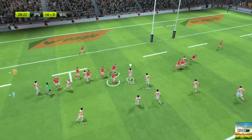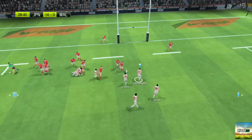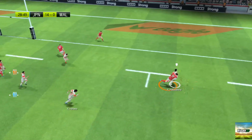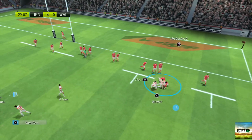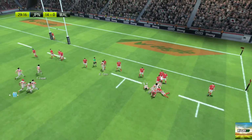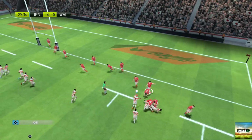The ball's being nicely moved around. He gets back onto his feet to challenge for the ball. Gaps opening up out wide. They took the ball in and it's still theirs. There's a ruck being created. One more player comes into the ruck.